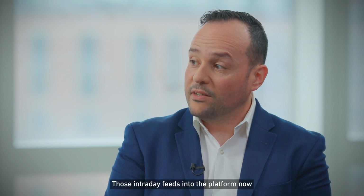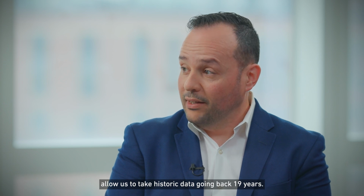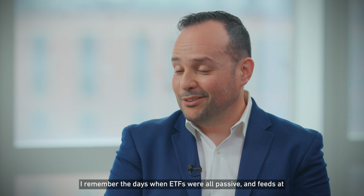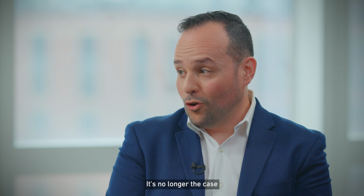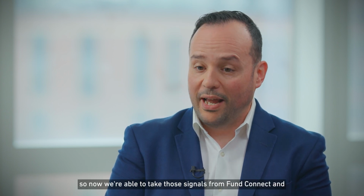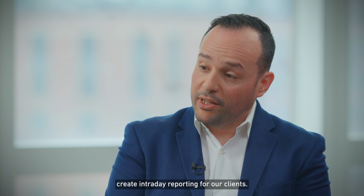Those intraday feeds into that platform now allow us to take data that historically, and I've been in ETFs for 19 years, so I remember the days when ETFs were all passive and feeds at the end of business were more than sufficient for a passively managed ETF. It's no longer the case. So now we're able to take those signals from Fund Connect and turn around and create intraday reporting for our clients, which is really helpful for them.